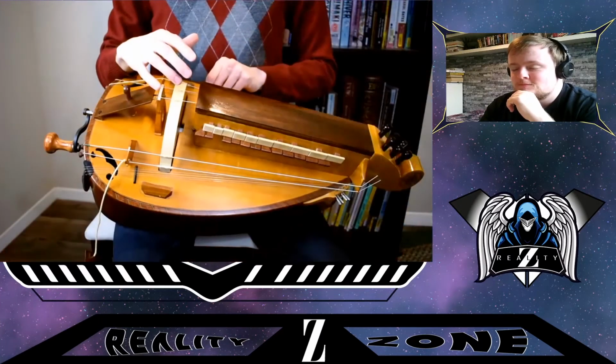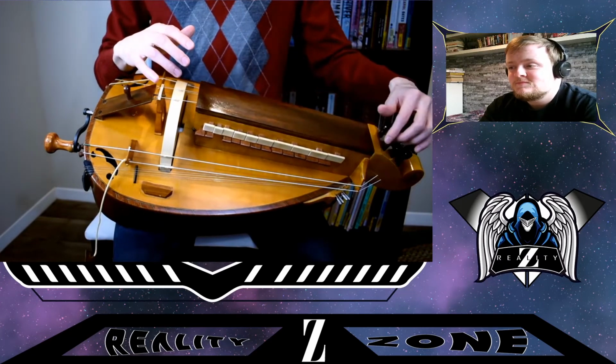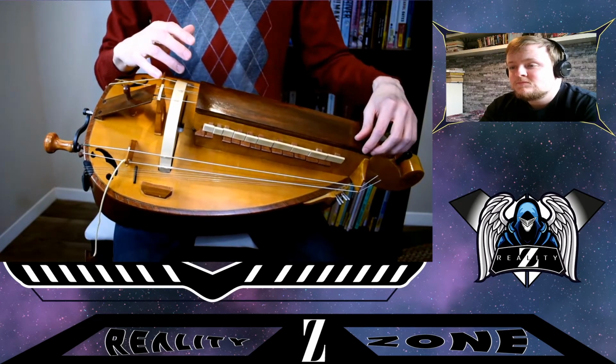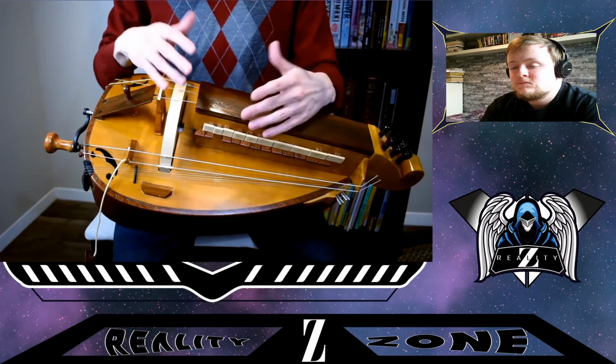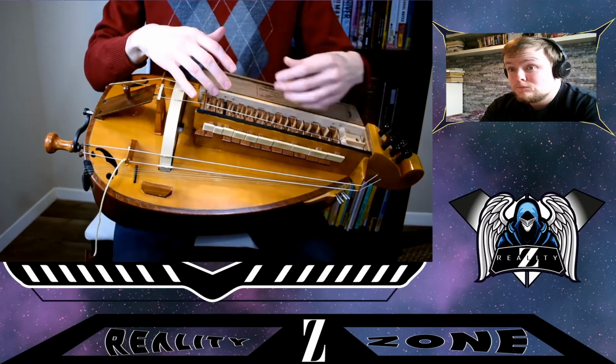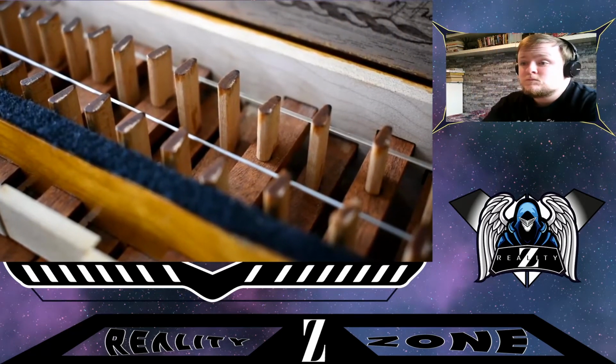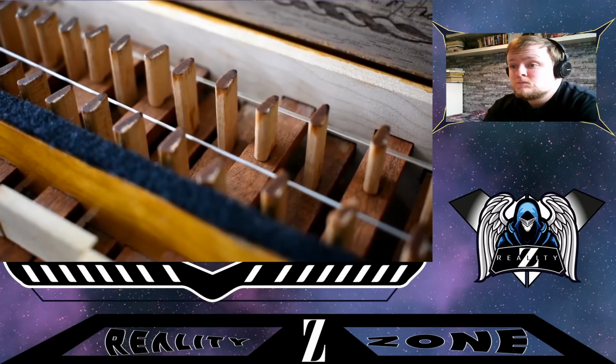The third and final kind of strings are the melody strings, which run through this key chest, come out the other side, and wrap around the tuning pegs. But it's in the key chest that the instrument becomes its most complicated. The keys each poke through the top side of the key chest, and attached to each key are wooden or metal tangents, in this case wood, that make contact with the string when the key is pressed.